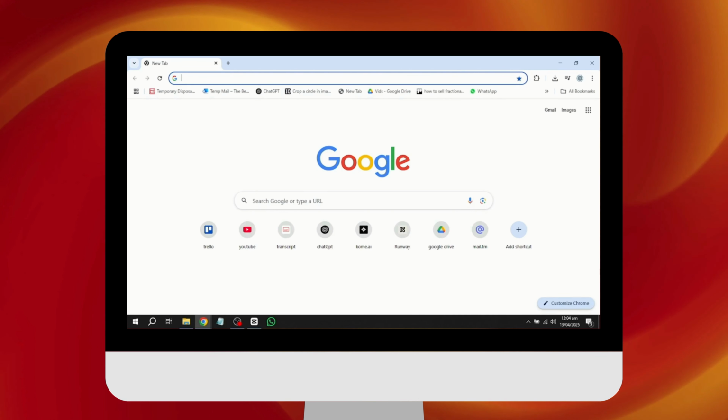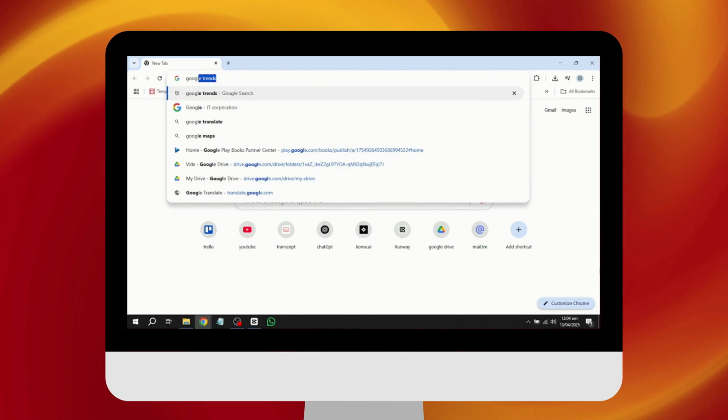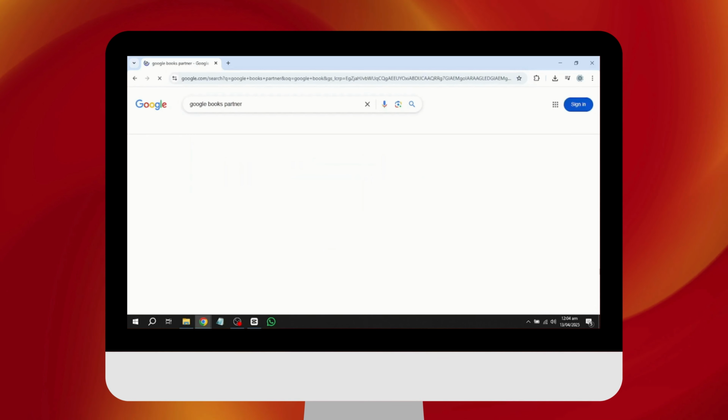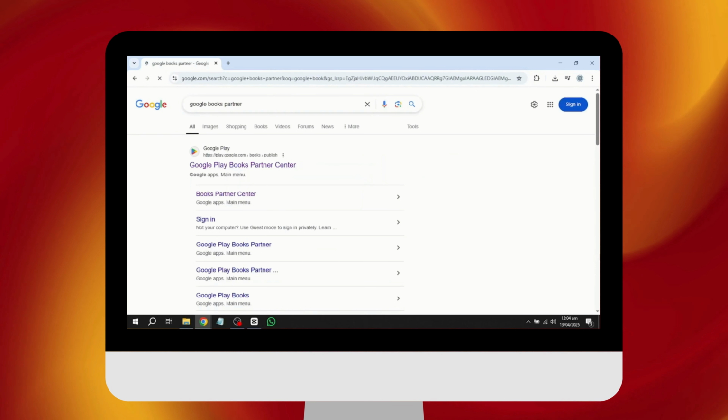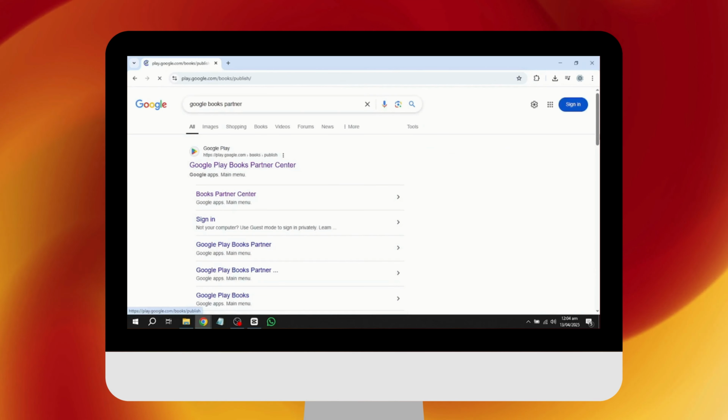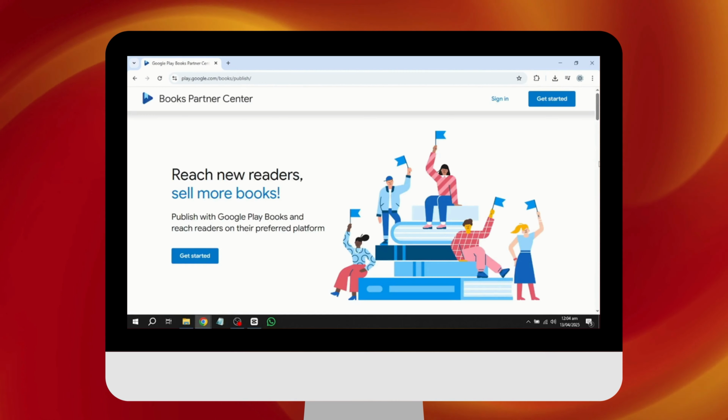Let's start. First, open any browser on your computer or mobile device. In the search bar at the top, type Google Play Books Partner and press enter. You'll see a list of search results. Usually, the first link will be the official Google Play Books Partner Center. Click on that link to open the page.